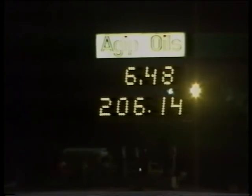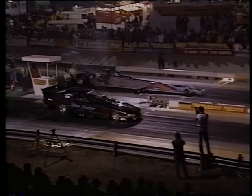And off they go. Perfect reaction time for John Noonan. He's run a 4.00 reaction and takes the win. And we get a time of 6.48, 206.14 miles an hour. 206.14 for the winner, John Noonan in the dragster. Watch the start line reaction for John Noonan. A perfect leave, 4.00. Harker had a good leave, but couldn't match that one.